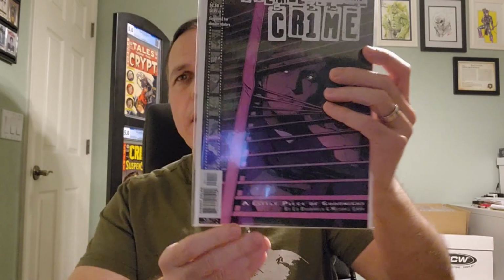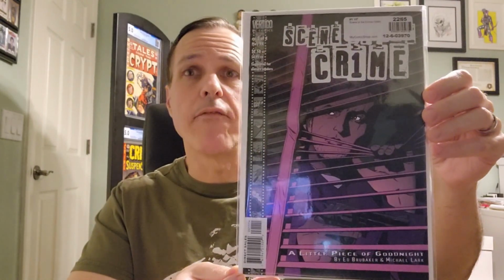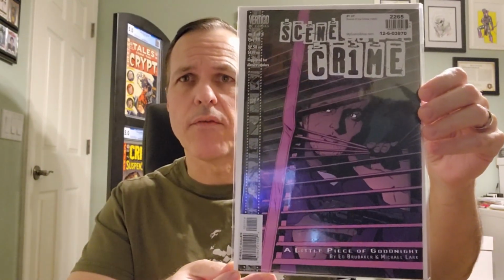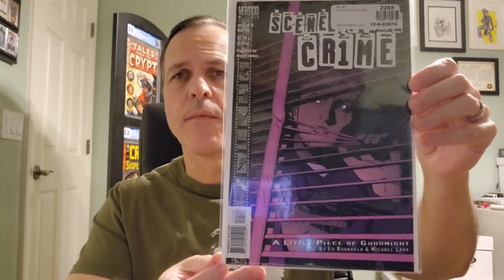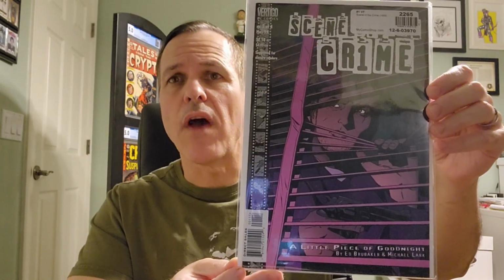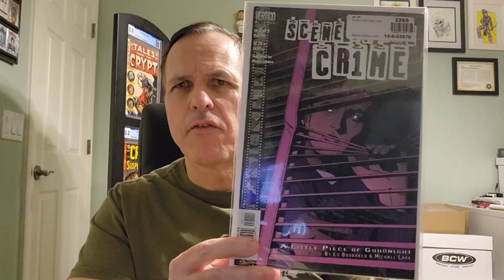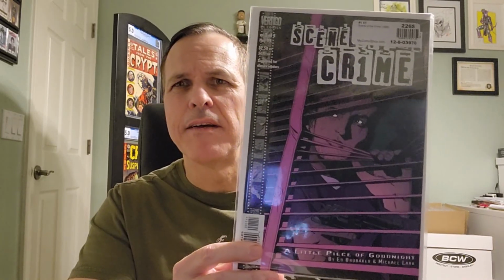All right, next up, we have Scene of the Crime, issue number 1. From 1999, 4 issues in this series. This is about a private investigator who's hired by a gentleman named Alex Jordan to help find his missing sister Maggie. And in the process, the private eye discovers dark family secrets, encounters a bunch of lies from family members, and of course, he stumbles across a sex cult.